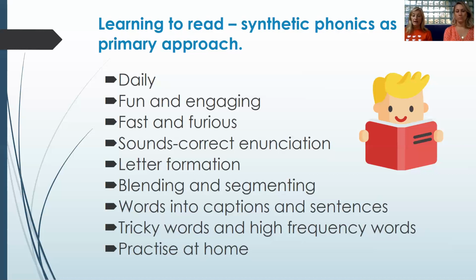Then we learn how to read words in captions and simple sentences. And then we move on to learn how to read tricky words. So tricky words are words that can't be sounded out. So words like go and said. Go would be 'got', it's not a word. So we teach children that some words can't be sounded out. That's just the way they are. You just have to learn, and they're just tricky.